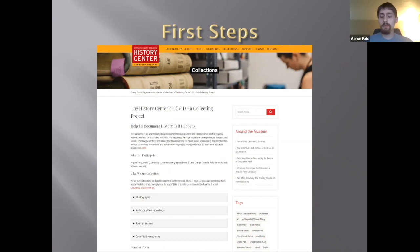So the first things we asked for, without really knowing what we wanted, just kind of having a general idea and looking at the first few days of what was happening in Central Florida as a result of the pandemic. We asked for correspondence from local businesses about what was going on, photos that represented the pandemic, and connections for future oral histories.